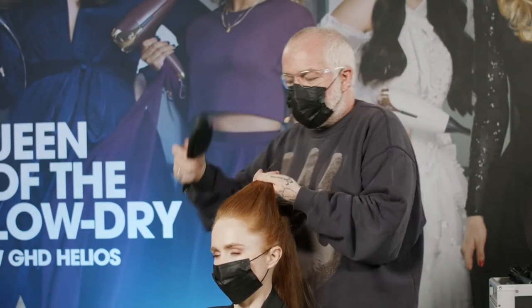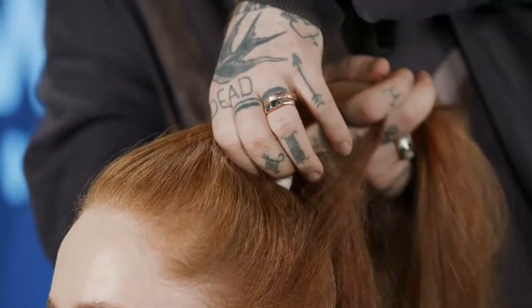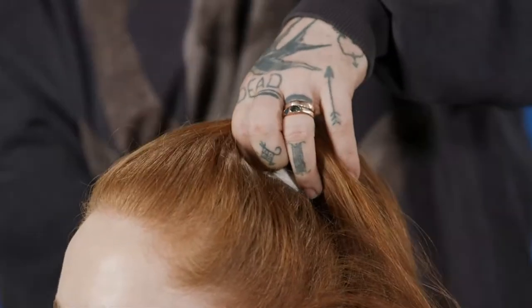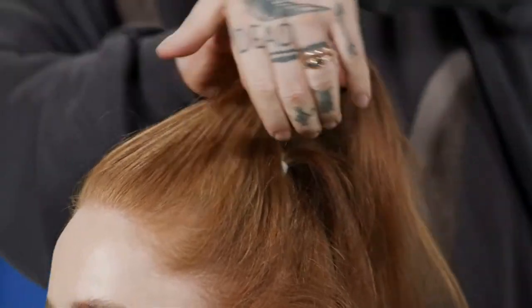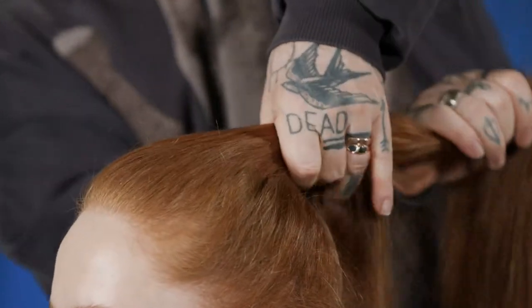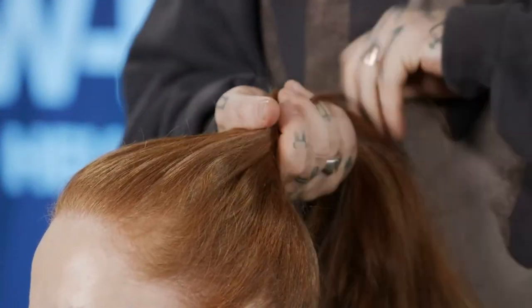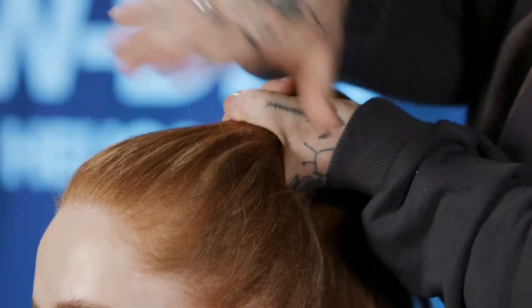Because we want this soft and to have that sort of Bardot-y feel, that really beautiful modern feel, I'm just keeping that a little bit looser and I'm gonna be using my Max just to polish that through the ends. So then I pull that into the pony, get that really nice and secure. You can see I've got that little bit of lift through the front.